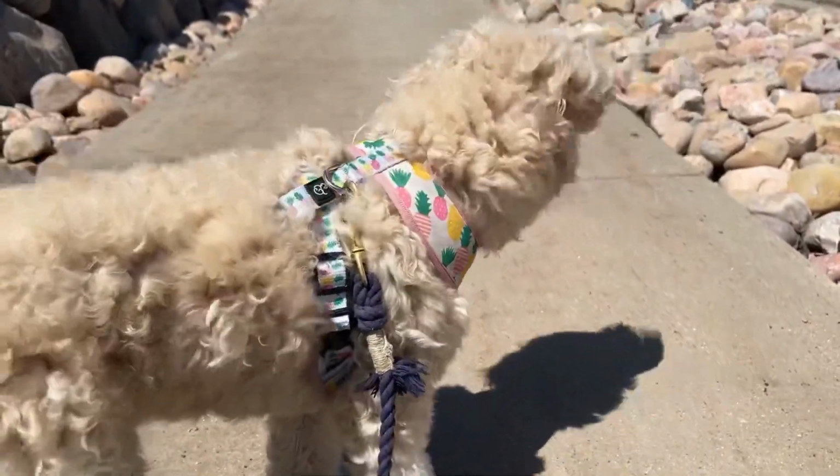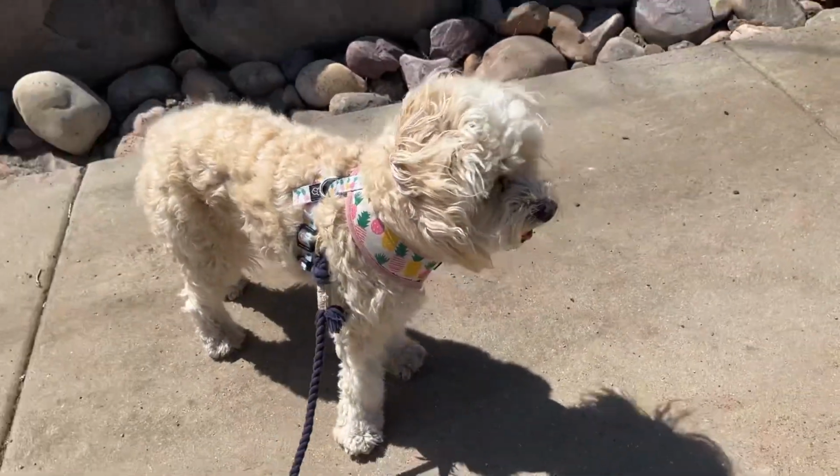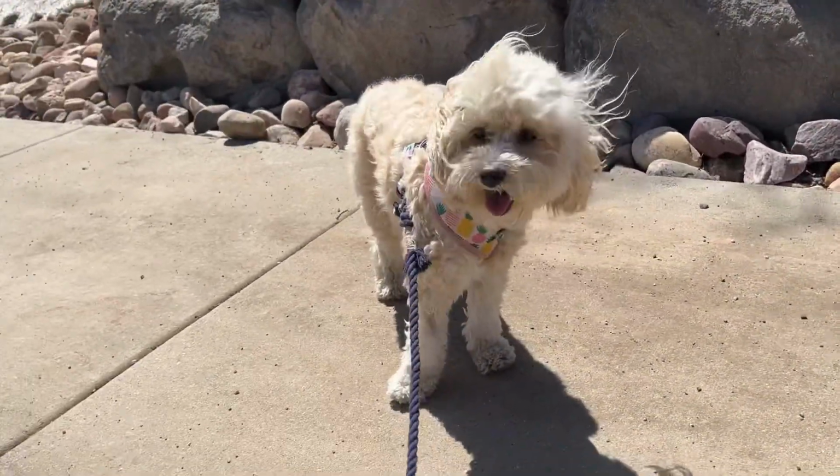It's so windy, and I don't know why, but I think it's the funniest thing to watch Honey just get her hair blown like crazy in the wind.